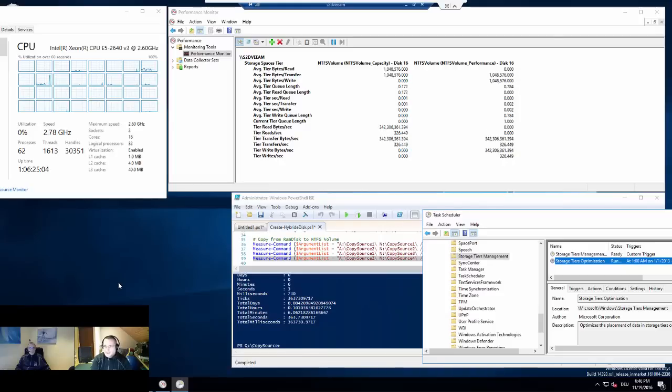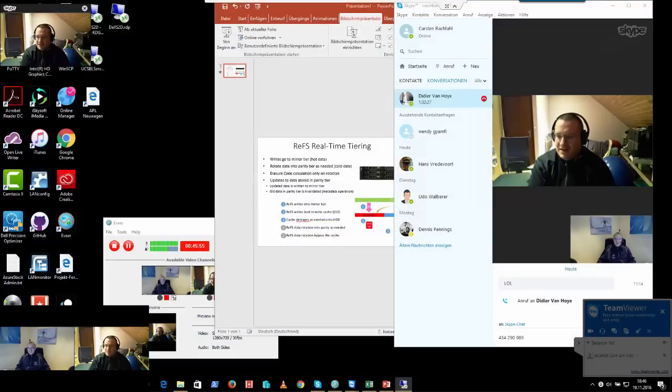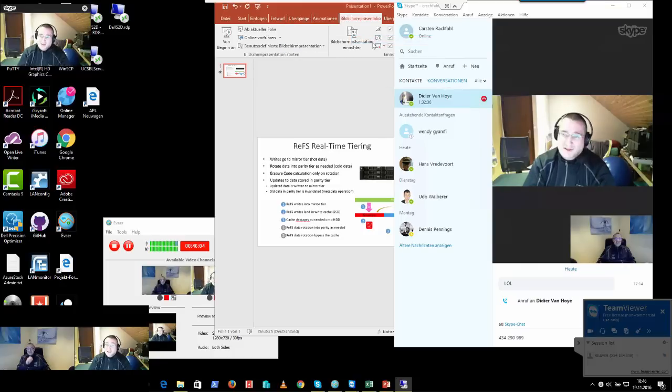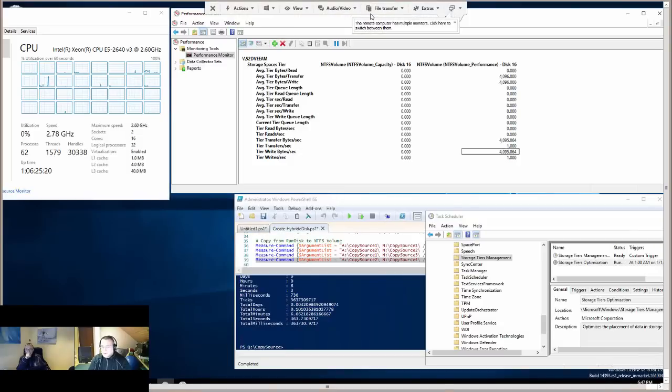Look, it's reading from the capacity tier and writing into the performance tier. That's cool. No, it should do it the other way around. It should copy data from the capacity tier that is hotter than the data in the performance tier, and the other way around. It was kind of cool to see that happen. But now it's still running. Maybe it's calculating, or maybe it has written the heat map or so.